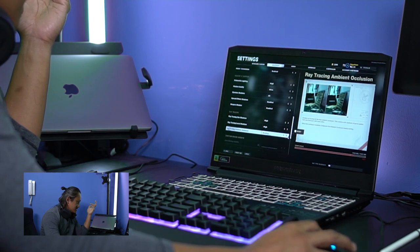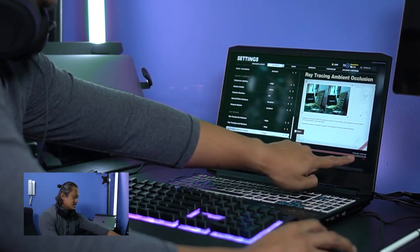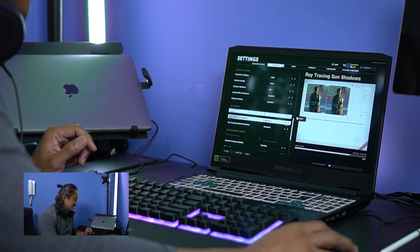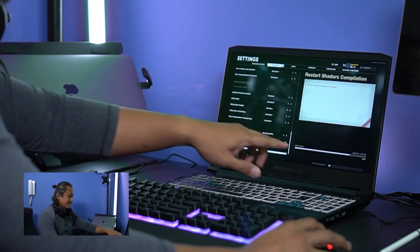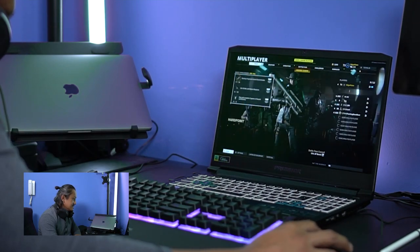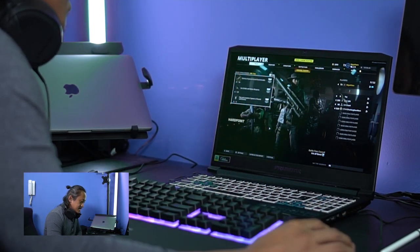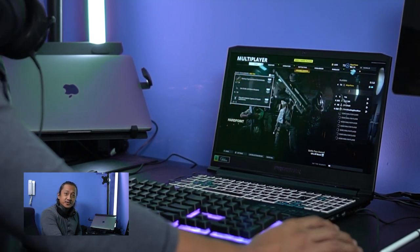Oh, look at that. The VRAM usage is already over. Okay, so let's go back. All right, maybe ray tracing medium. So that's just right before it's maxing it out. So let's see how it handles it. Right, so that's really like maximum, optimum kind of graphics. Once again, let's see if we can get some kills.